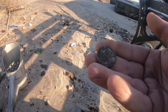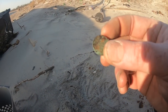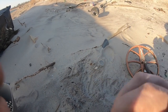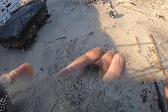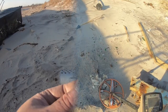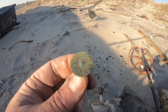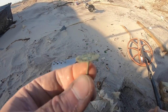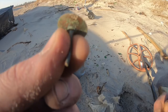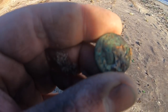We got a surface find. It is a quarter. Getting sandblasted right now, but this is another wheat cent. I want silver. Got another wheat cent. Still no silver. Look at this. This is like a mushroom, but it's a button. Never found one like this before. Bizarre. It's got a stem. Thought I had a buffalo nickel for a second, but this is a Jefferson nickel.